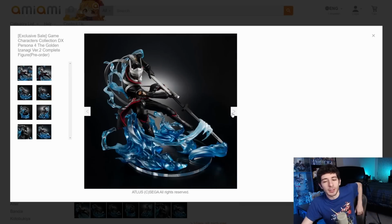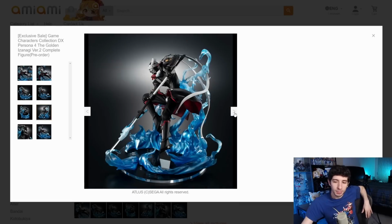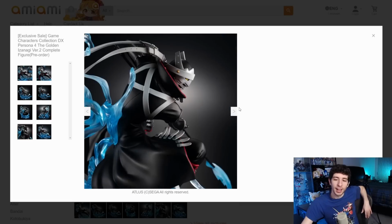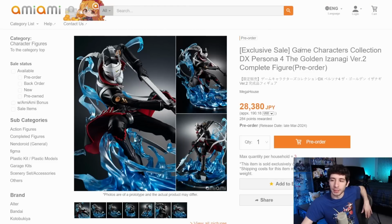It looks like a figure that's going to be pretty pricey to ship too. It just looks big to me, very wide. But we'll have to wait and see on that one. Hopefully that's not the case. But yeah, very cool. I like a lot of their figures, so I hope they keep making this line, but they seem a little limited on it.